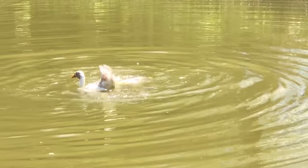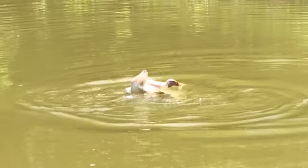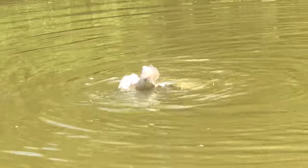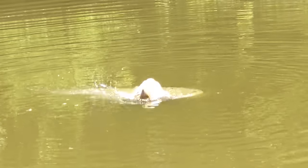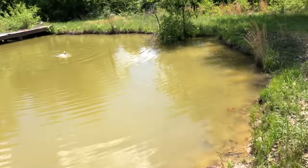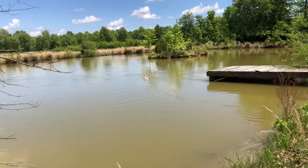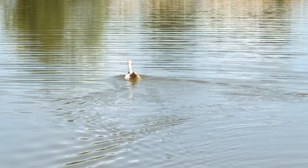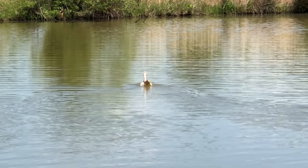Maybe it's trying to eat something down there too. That's weird. Probably came from the neighbors. They've got ducks and chickens and all kinds of animals. What do you think about that, Jesse? There it goes. She's able to swim just fine. Afraid of people.